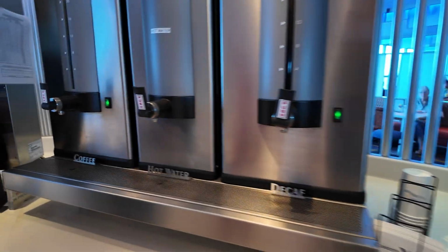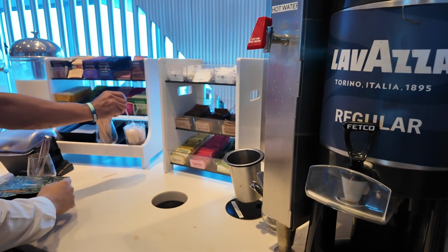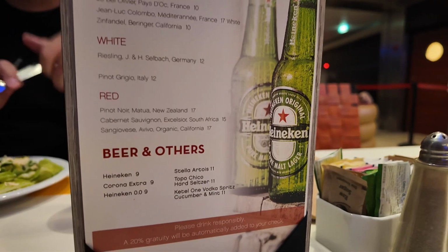And you do have complimentary ice, water, coffee, tea, and certain juices here as well. So again, if you didn't splurge and go for the drinks package, you can also go ahead and buy individual drinks as you would like them.